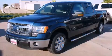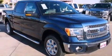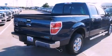This is a brand new 2013 Ford F-150, made for the job site, the trail, and the town. It has a 5.0-liter, 8-cylinder engine and a 6-speed automatic transmission.